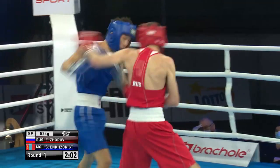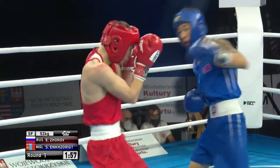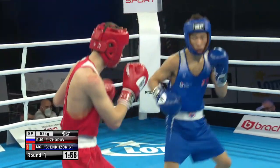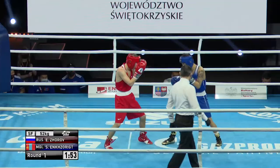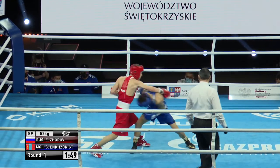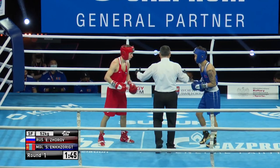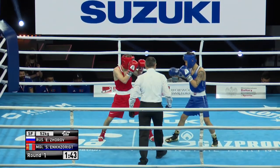Just missing with the 1-2 there, ZHOROV, and ENKHZORIGT just going for a little walk. He's looking for the third or fourth punch of that combination to get through there. He knows he's going to hit gloves, probably with the first couple, but then he went to the body with the right hand and then came back up with the left and almost snakes it through the guard.